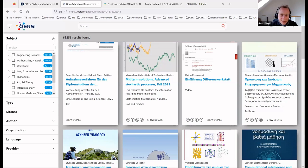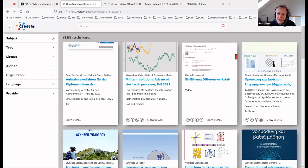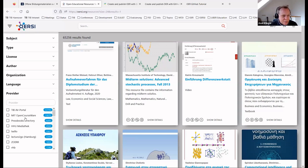We have a similar filtering mechanism as all the other search engines have. For example, there are a lot of providers, about 40 providers compared to OASIS with more than 100, but this is, as mentioned before, focused on higher educational repositories.